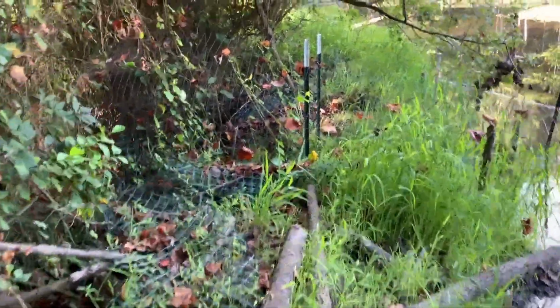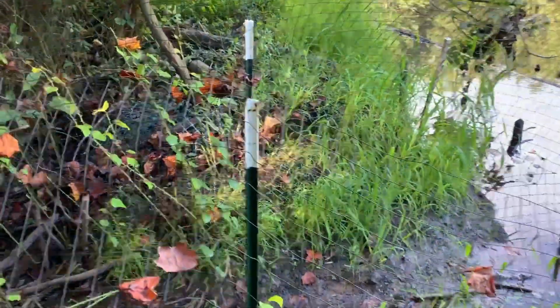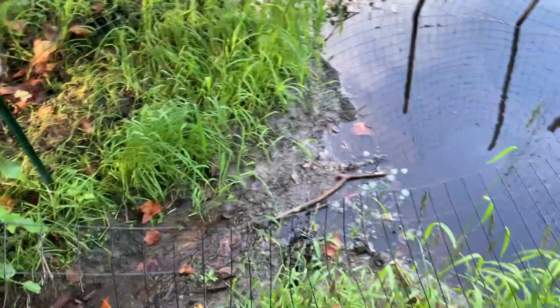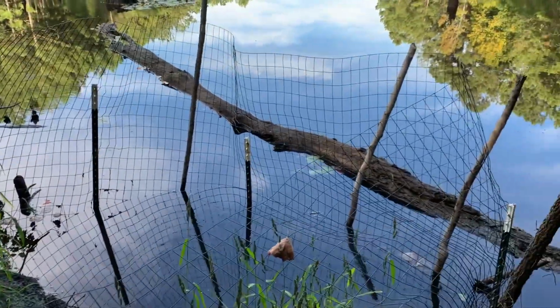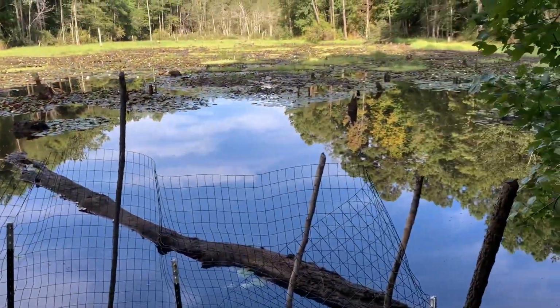I want to check this beaver dam to see if we've had any activity. And we have not. Bone dry. The seclusion cage is still working great, keeping these beavers out. And we've also killed 4 of them, so that has to be helping too. The water level is looking good. Let's go check on the other sides.